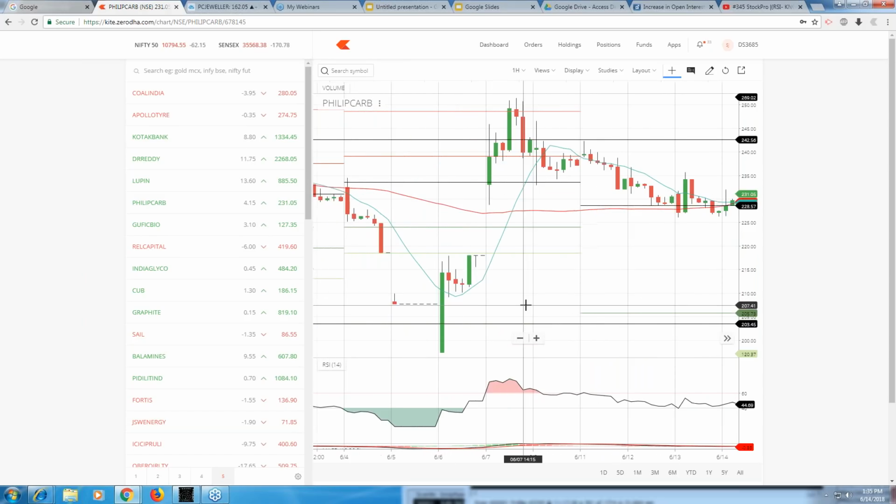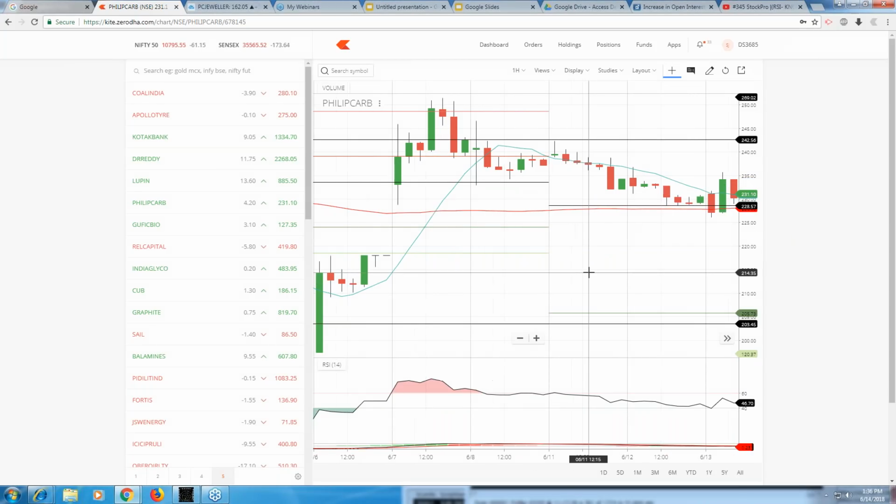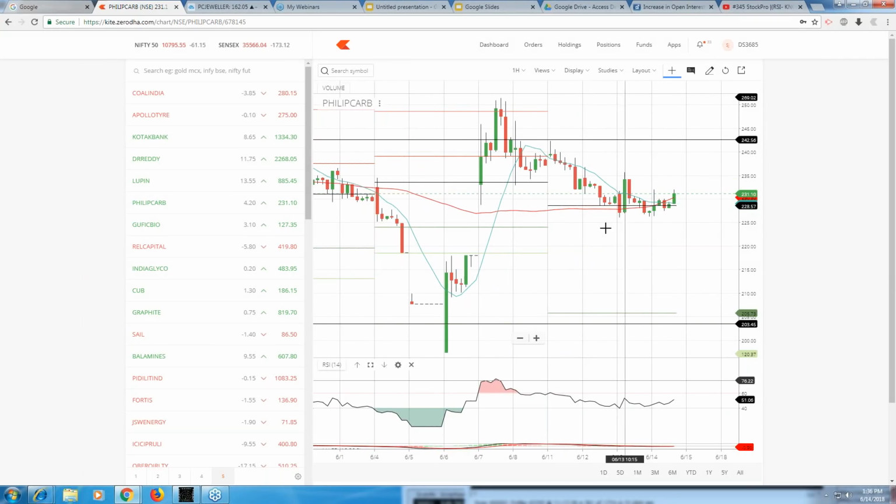See here, this is where the stock crossed 60. When the stock crossed 60, you had an entry, and see the upward journey. And when the stock came below 60, you can see here, between 60 and 40, there's nothing much that the stock was doing.